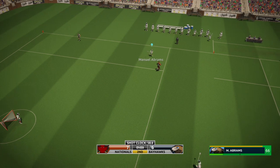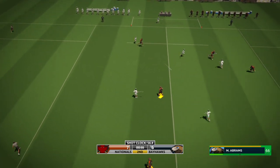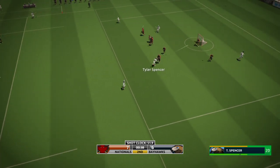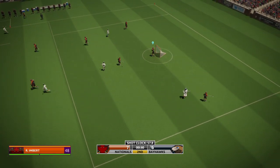Chance for them now. The away team recover it. They'll be looking for the fast break. Spencer collects. Saved by the goalie.